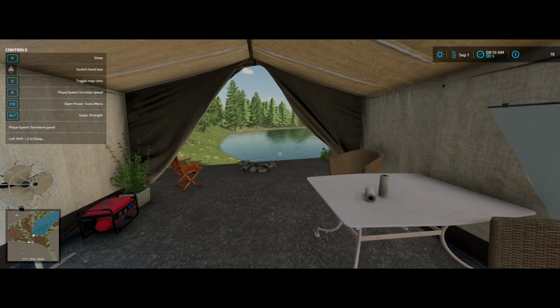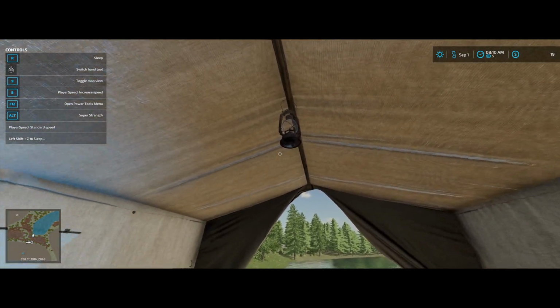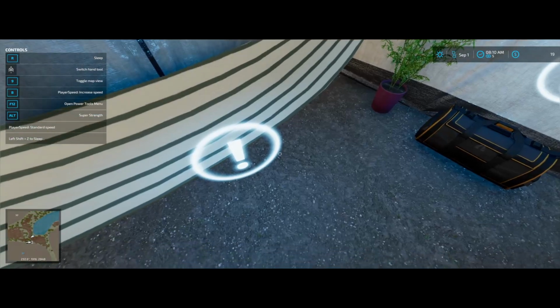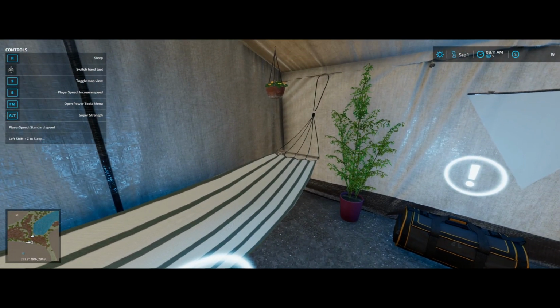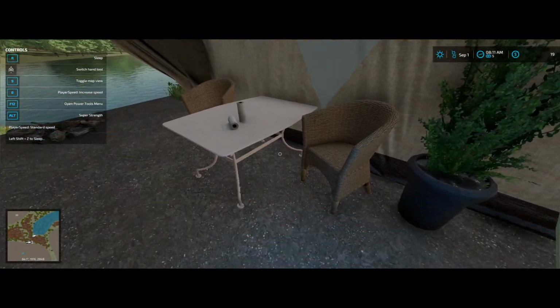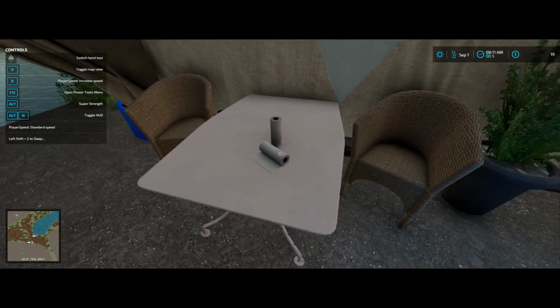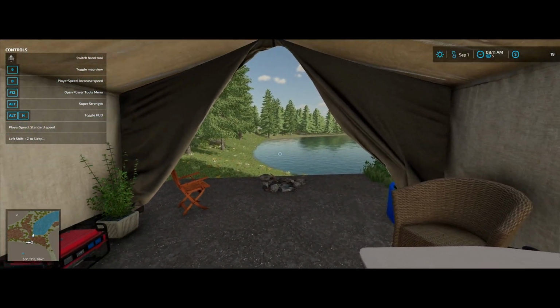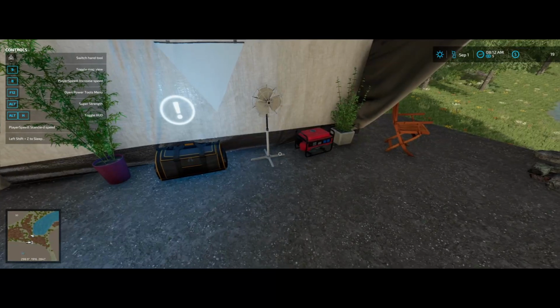So I've basically just assumed responsibility for the farm, and I built myself this nice big tent. It's got a nice hammock that I've been able to spend some time in. These plants overhead are a nice touch. And paper towels on the table, the regular necessities of life. Things have been suiting me pretty well here.